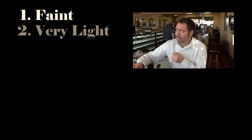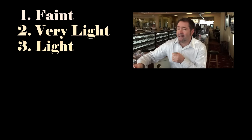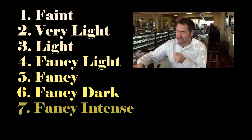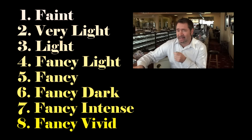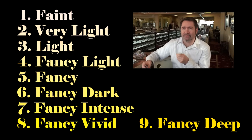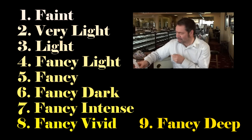And when we're doing searches for fancy colored diamonds, they are broken down generally into 9 different categories, each category referencing the intensity or depth of color that is present within the diamond. These 9 categories, a diamond will either be classified as faint, very light, light, fancy light, fancy, fancy dark, fancy intense, fancy vivid, and fancy deep. Alright, so those are the 9 different categories of color tone that a diamond can be described as.